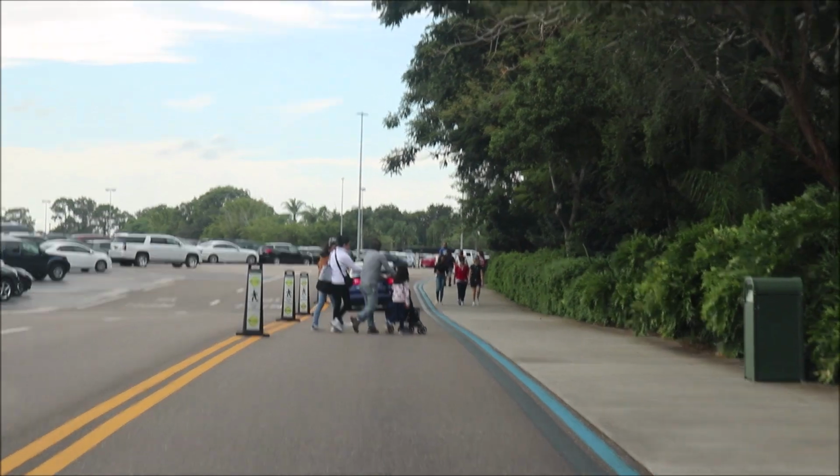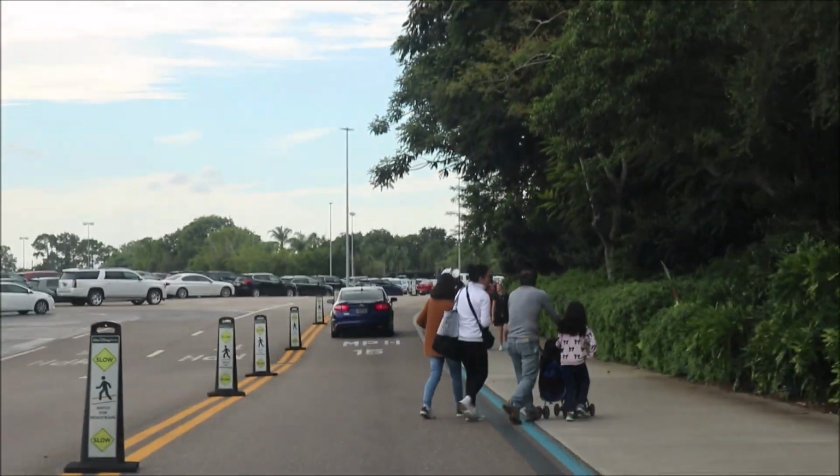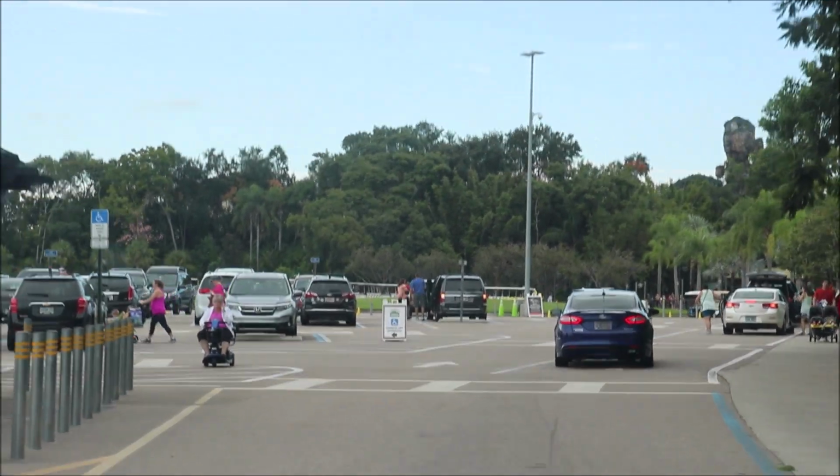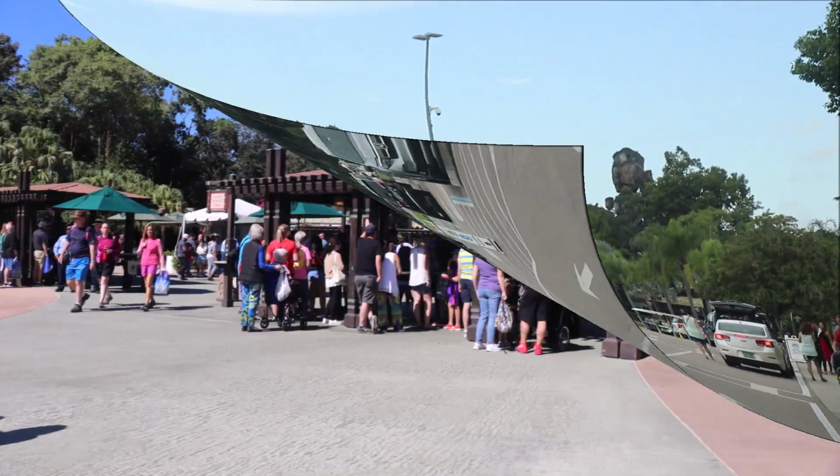And make sure you use caution once you come in, because there's a lot of pedestrians crossing in front of you. Still not sure what makes preferred parking so great. And it's just a quick trip through security.